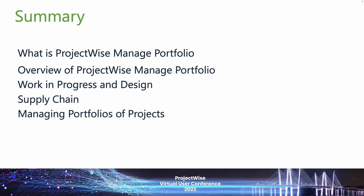And then we did a bit of a deeper dive into work in progress and design, and how you can use that to transition from ProjectWise into Managed Portfolio to extend the information out to your supply chain. We've looked at how your supply chain can contribute information and drive that information through check, review, and approval processes to make sure you've got solid governance around all of your information. And finally, we've looked at managing portfolios of projects, building your information architecture, making it really easy for people to access the information that you've built up across your portfolio. So thank you very much for your time.